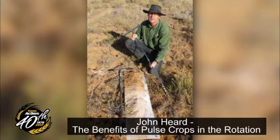And one other nice thing is that you don't need to capitalize in a new line of equipment right away to grow many of these pulses if you're in a traditional cereal canola system. I'm really grateful, my coworker Anastasia has tapped into some of the more recent crop insurance data to look at the yield impact of following different crops, based on the 2010 to 2015 yield averages.